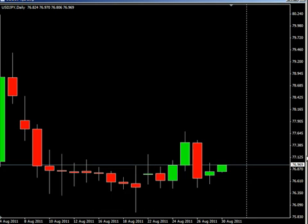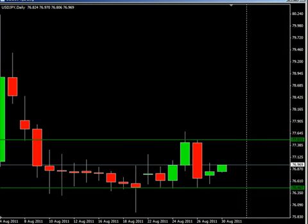Now, as far as trades, look at the U.S.-Japanese yen pair. This pair created an inside bar during today's session. It did have a swing trade set up as well. We had swing trade set up yesterday, and it didn't break that. We now have created an inside bar, so we have the potential for that to be broken to the downside.